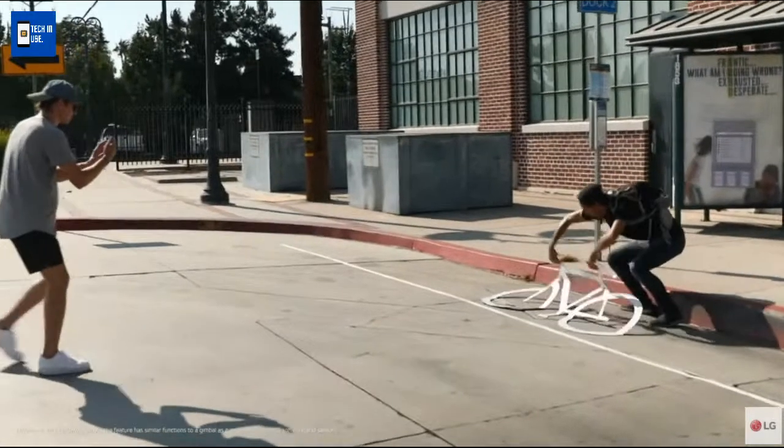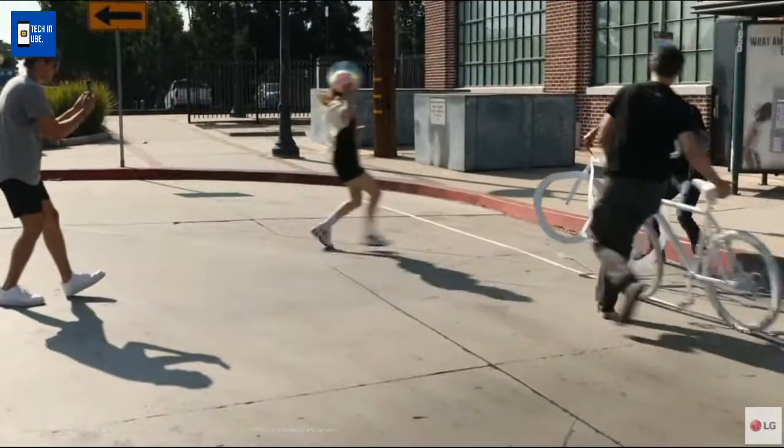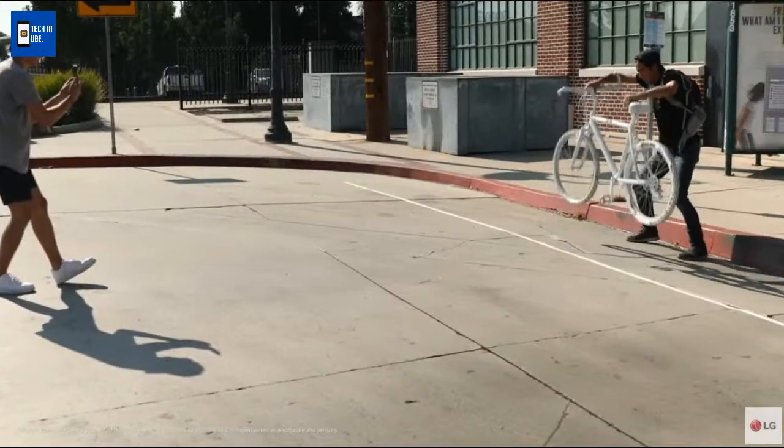Then, to make the bike appear, we used lock mode to freeze the frame during the jump cut. Good. Ready? Go.